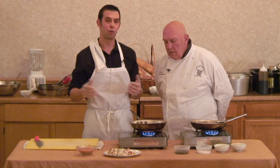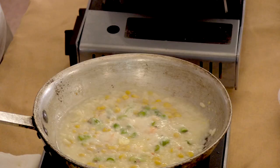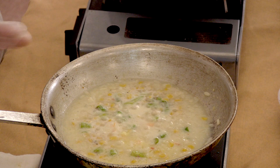Now, arborio rice is a rice with an incredibly high starch content that breaks down as you stir and slowly cook the rice. So I have my par-cooked arborio rice here, to which I've added poached tiger shrimp, diced asparagus, and sweet corn niblets. I also add just a little bit of unsalted butter, salt, and pepper.